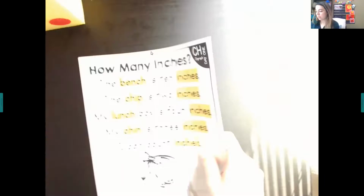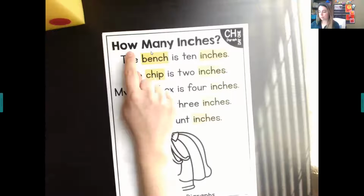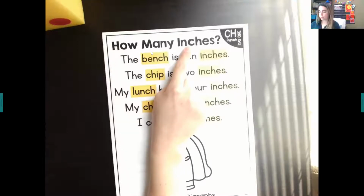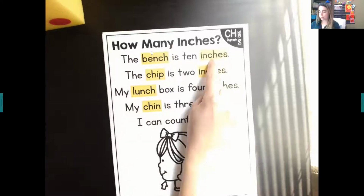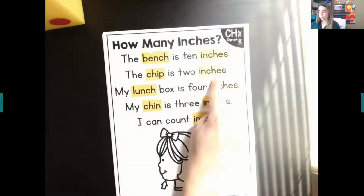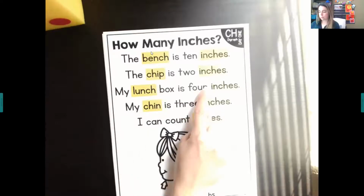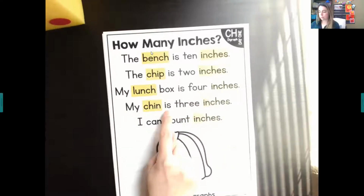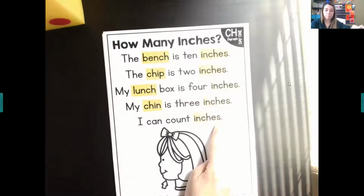We're going to quickly reread our CH poem. We're going to read this together, so make sure you're following along. How many inches? Follow along with me, or say this with me. We'll go slow. The bench is 10 inches. The chip is 2 inches. My lunch box is 4 inches. My chin is 3 inches. I can count inches. Great job.